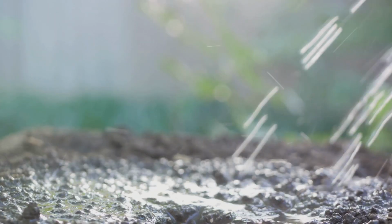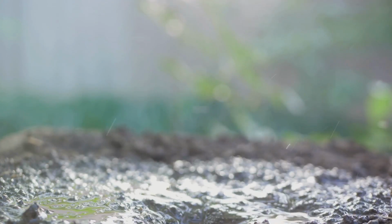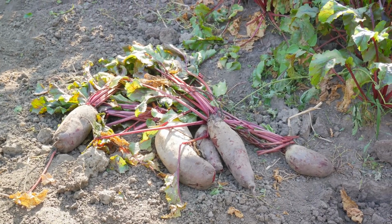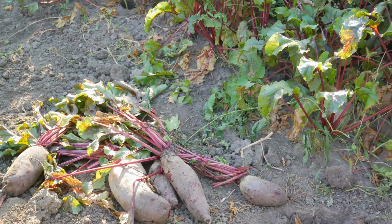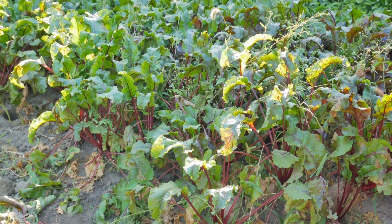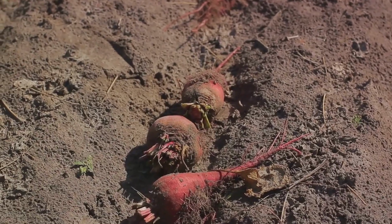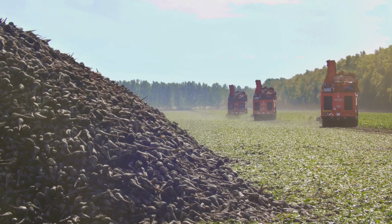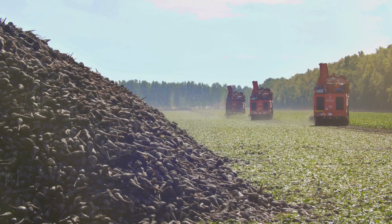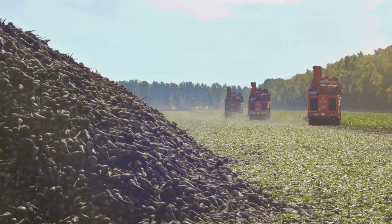Once you've sown your seeds, water them well. Beets like consistent moisture, so it's important to keep the soil slightly damp but not waterlogged. As your beets grow, thin them out to about 4 inches apart. This gives each beet enough room to develop without competition. Remember, patience is a virtue when it comes to gardening. In about 6 to 8 weeks, you'll be able to harvest your beets and enjoy their earthy goodness. Beets are a dual-purpose crop, as you can eat both the roots and leaves.